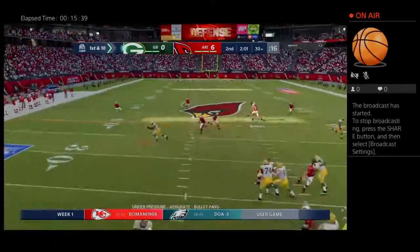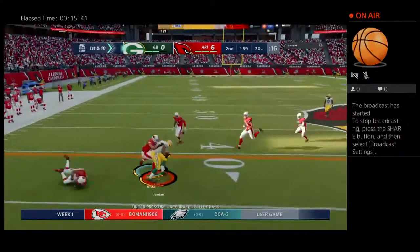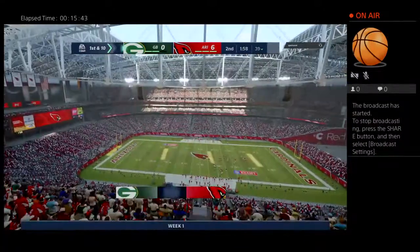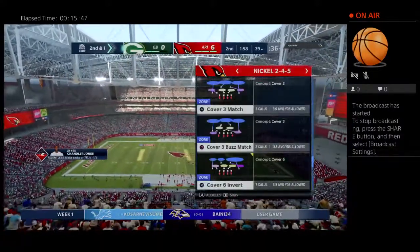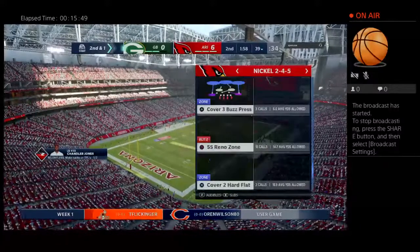Shotgun now for Rodgers. It's a short one here, complete to the tight end. And he's going to get a solid gain of 9 before being brought down. 2nd and right at a yard.